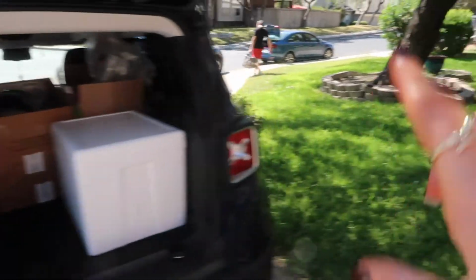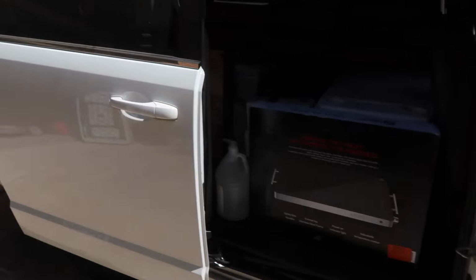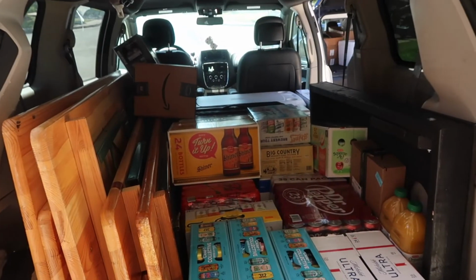So, this is about to be full. That car's full, that car's full, that car's full. And then this has like all the alcohol, drinks, tons of stuff. So, that's where we're at.